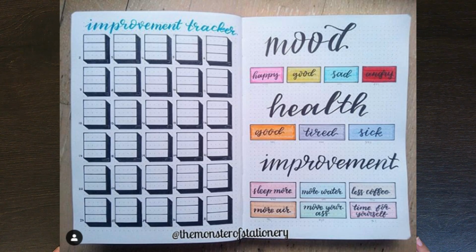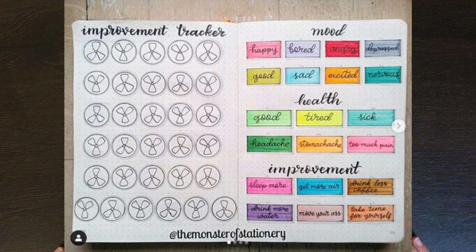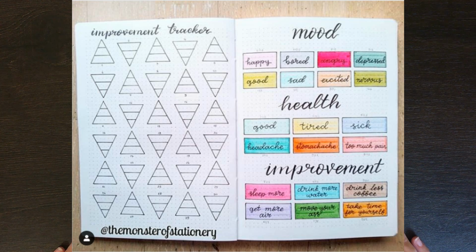Having the mood, health, and improvement sections together can allow you to spot patterns in how these 3 things relate. So for example, you might find that on all the days you said that you needed to move more as part of your improvement, those could also be the days that you had a lower mood. Some of these links would kind of go without saying. So for example, the days that you listed tired for your health section are probably also going to be the days that you listed sleep more for your improvement. But there may also be some unexpected correlations that you can pick out from this kind of a tracker.